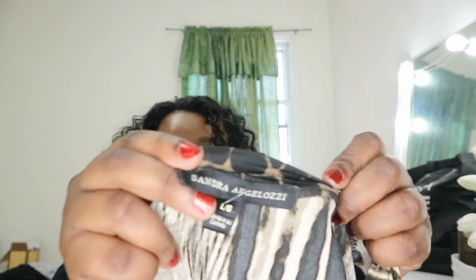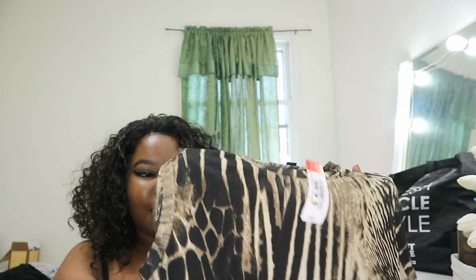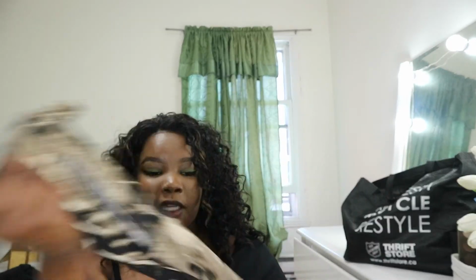And this shirt is from a company called Sandra Angelozzi. Sandra Angelozzi. Maybe she's a Spanish lady. I don't know why, I feel like Hispanic ladies wear this kind of thing. It just gives me Hispanic woman in her 30s, just out on a night sauceling with her man and stuff like that.